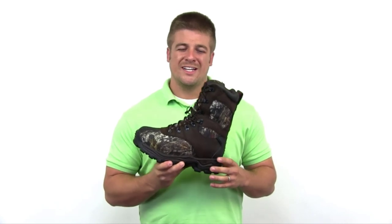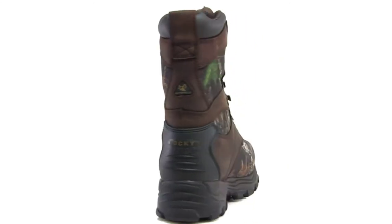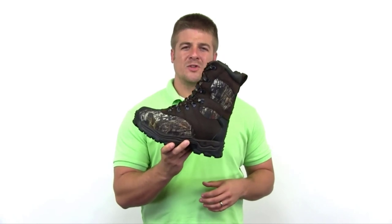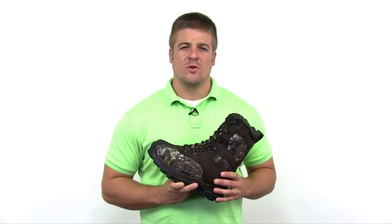You have guaranteed Rocky waterproof construction with an additional 1,000 grams of Thinsulate Ultra Insulation. You have a comfort padded tongue and collar for ankle support and durability. This is an overall great hunting boot. It's great for late season once the cold weather sets in. Go out and buy the Sport Utility Pro.